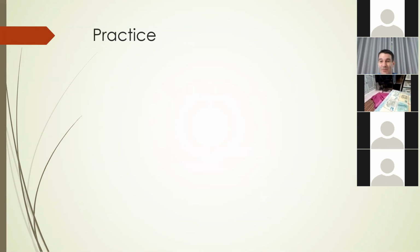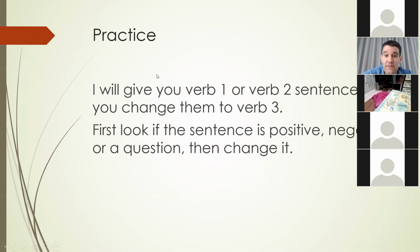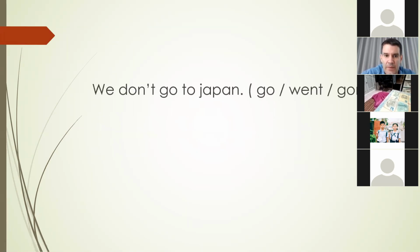Okay, so now we can practice a little bit. I will give you a verb 1 or verb 2 sentence, and you change it to a verb 3 sentence. See if you can do this. So first, you must know if the sentence is a positive sentence, negative sentence, or a question, and then figure out how to change it. You can write type 1 or type 2, up to you. Both can be correct. Yes, you can write either one. They're both okay.